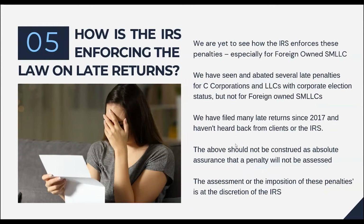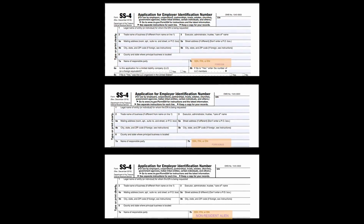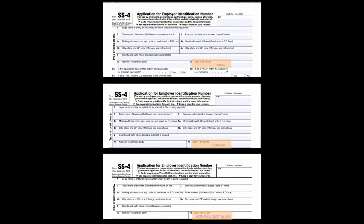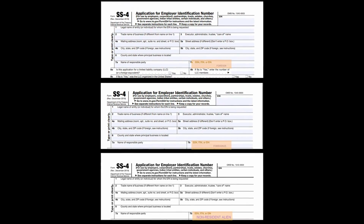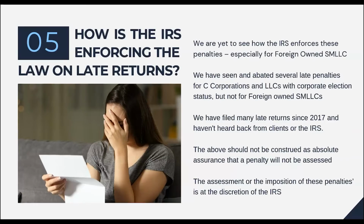So this question also gets asked a lot. How is the IRS enforcing the law on late returns? And I have explained how they can enforce it. They can enforce it by going through the SS4 applications and figuring out which of these LLCs applied for an EIN and where the EIN responsible party was stated as a non-resident alien or a foreign US description in the SS4. They could also go back and check other LLCs that have filed this pro forma 1120 in the past, but then fast forward to some other years they did not file.